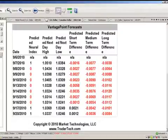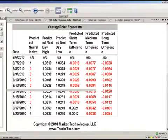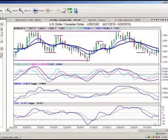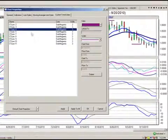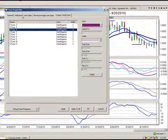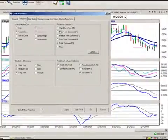So again, what we can do here also is we can identify that we don't have any crossovers on the trigger, on the predicted MACD, or on the predicted true strength indicator from Vantage Point. Now our short-term indicator is likely going to tell us that this thing is going to move up. So the question is now, how do we want to play this?